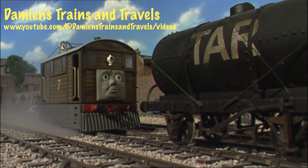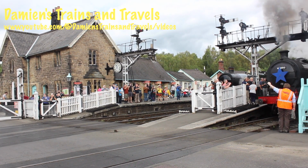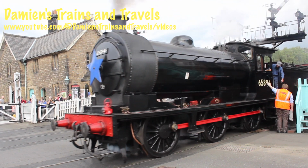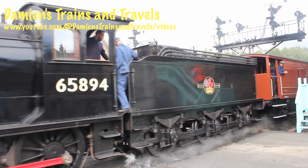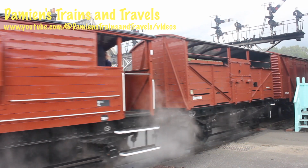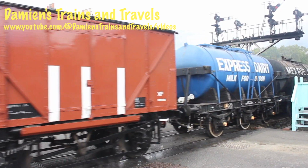I've been to a lot of preserved railways over the years, and as well as locomotives being preserved, there's rolling stock that's been preserved as well. In general, the tankers tend to have lettering rather than a logo on the side, although some do have logos as well. On a lot of the preserved railways I've been to, they restore the rolling stock and have them running on freight trains, so you get to see a variety of different wagons. Also, you've got some tankers that have four wheels, like this one here, but then you have other ones that have six wheels as well.